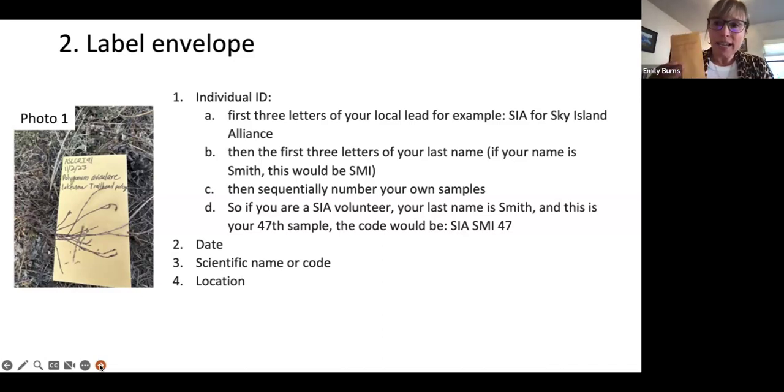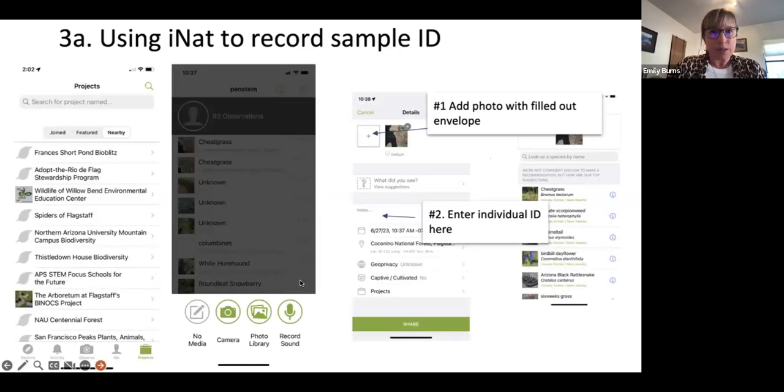You're going to go ahead and take a second photo of your envelope to add it to the iNaturalist observation. This is going to help make sure, in case anything else goes wrong, we can always know which observation goes with which paper sample. So that's the second photo that you add. Okay, so this is showing you how you can do that. If you're back in the main observation page, you click the plus button next to your first photo, then you can take a second photo. All right, you make sure you've got your individual ID there in the notes.